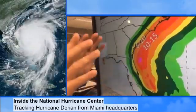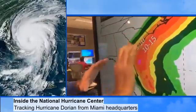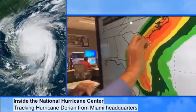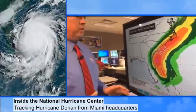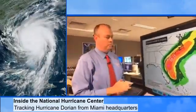A little change in that movement, these values move too. So if it's a little further inland with the center, these values can move inland as well. So that's the latest information. We've got a ways to go. Please remember, even if the center's offshore, it's a large storm. You can see the winds, you can see the storm surge, and a dangerous situation.